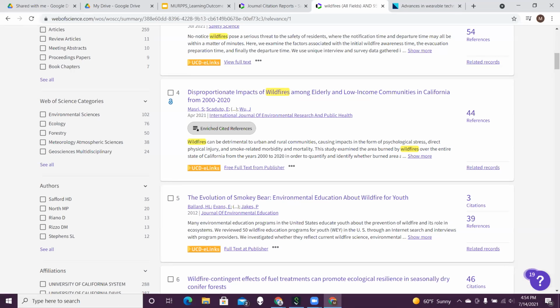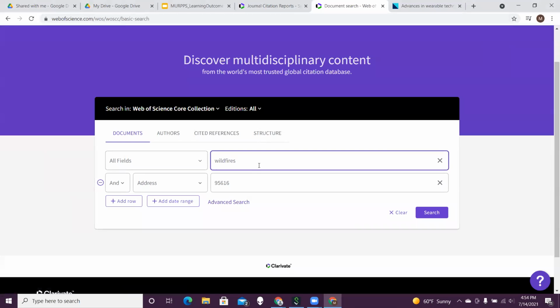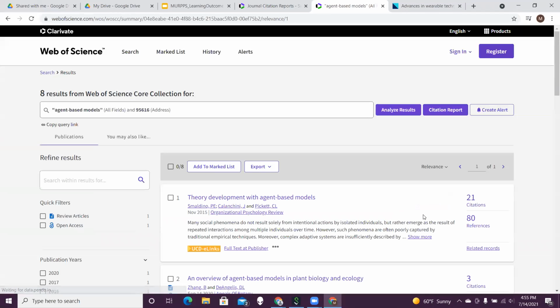So now let me try to answer a question. Yes, you can also try agent-based models. You know what, Annalise, let's try that one. Let's just take a look at that one and see. Let's just do agent-based models, and the reason why we're putting in the parentheses is telling the database, I want these specific words. These words need to be in my search.